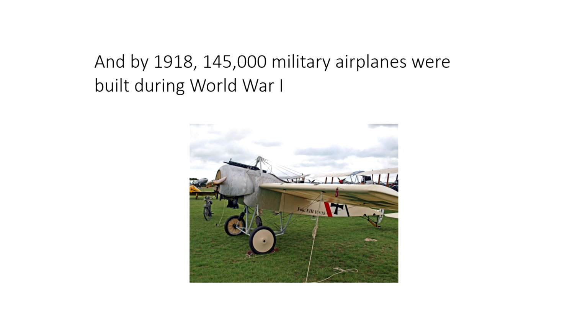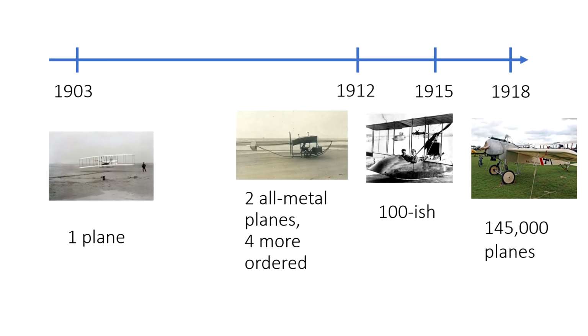And then by 1918, just 4 years after that first commercial flight, there was 145,000 military airplanes built during World War I. Okay, so quite the jump, and the spurt in growth, I think, can be attributed to the war. So that is pretty obvious on this timeline.